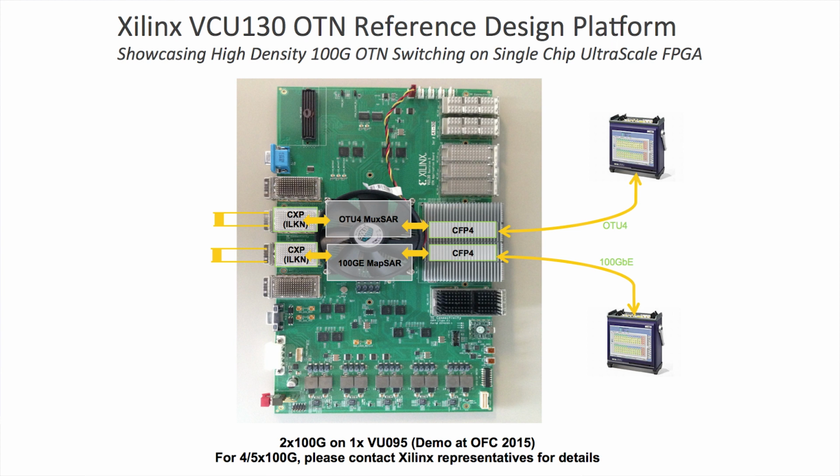Okay, so all these are so far just slides, but I want to mention to you that on the floor here today, we actually have a demo. It's on a 20 nanometer device, but because of the smaller logic cell, it's only showing 200 gig. In the product portfolio, what we're showing is a VU095. It's 200 gig capable, and it's capable of doing OTN switching. That's what we're showing on the floor, and very soon, in a matter of a couple of months, you will actually get a device.